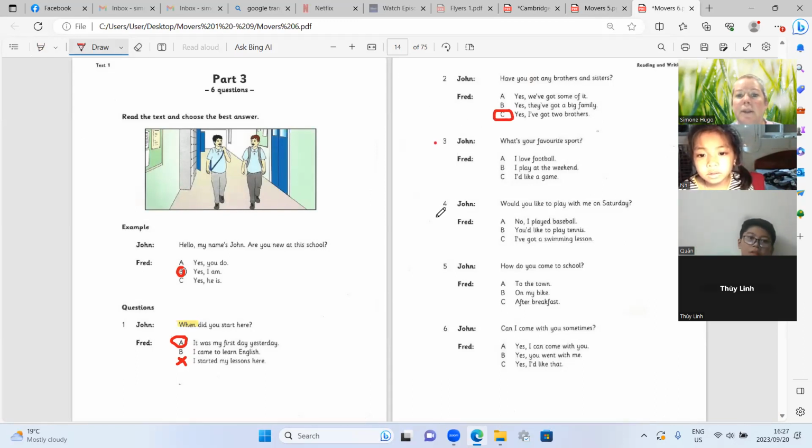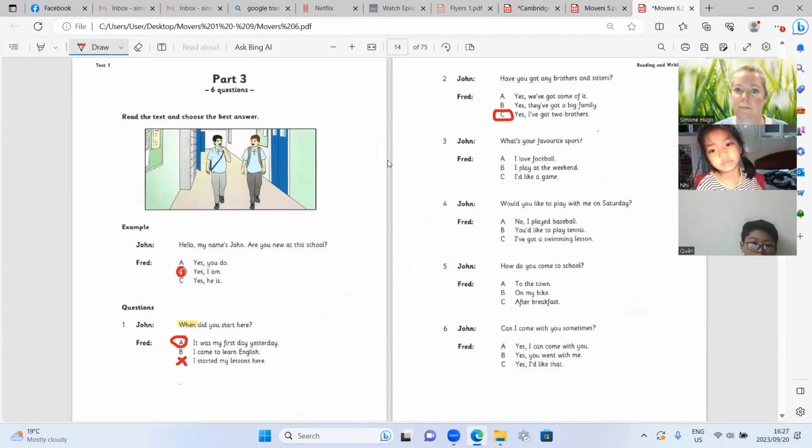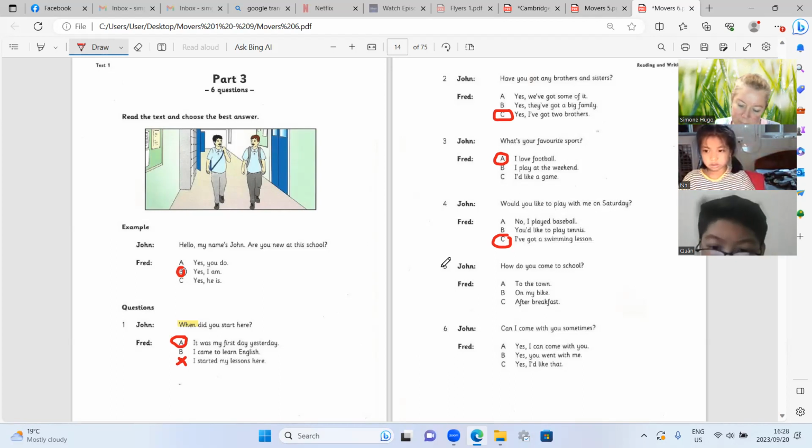Bao Ni, number 3 and 4. What's your favorite sport? I love football. Okay, number 4. Would you like to play with me on Saturday? Yes, very good. I've got a swimming lesson. Minh Quan, can you do number 5? Number 5 is B.